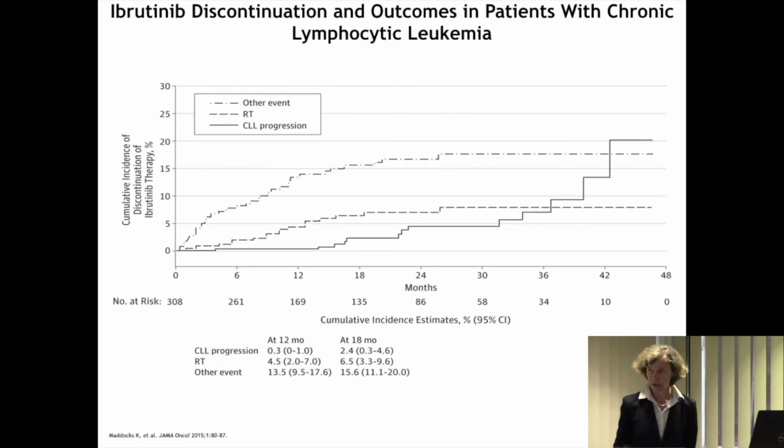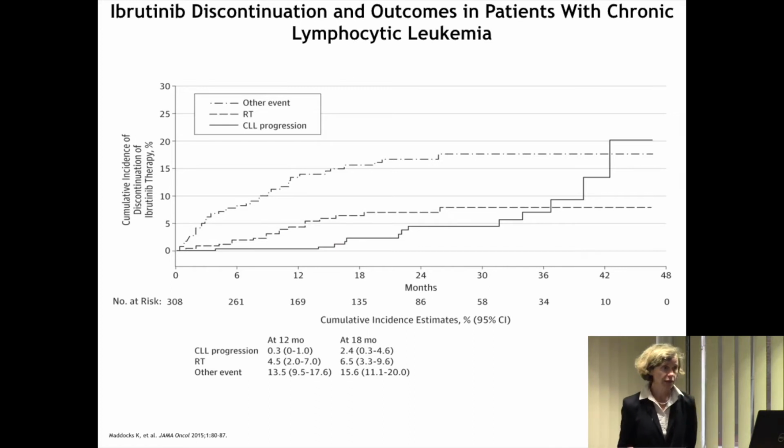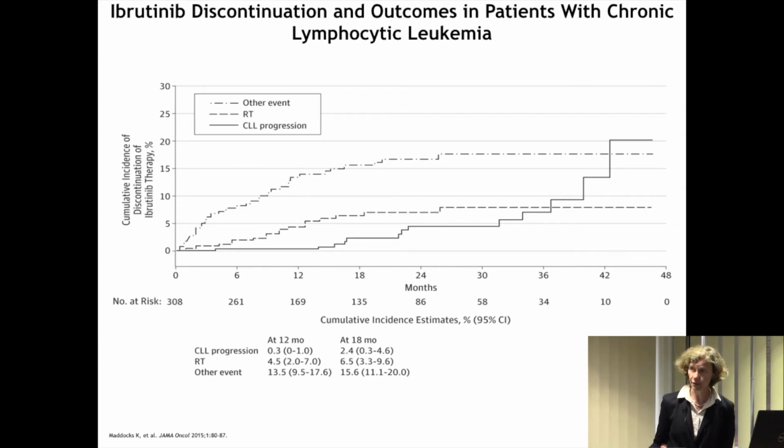You can see here, this is not a clinical trial, it's basically cumulative data, four-year follow-up data on patients on ibrutinib. This curve is the other way around, so I'll just explain it to you. Within 4 years, only 20% of patients have come off ibrutinib. And this also includes relapsed patients. So that means the patients are doing really, really well on ibrutinib. And the majority of patients who discontinue in the initial 2 years do so because of side effects of ibrutinib, and not because of CLL progression.